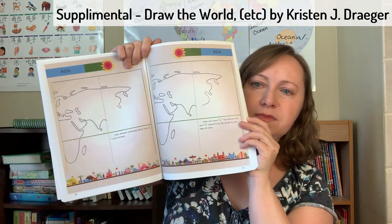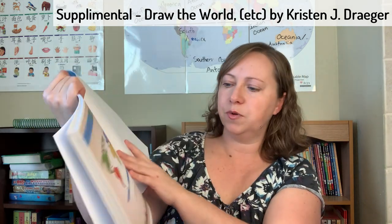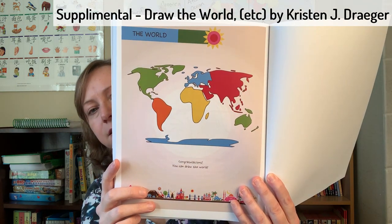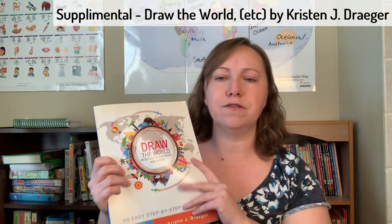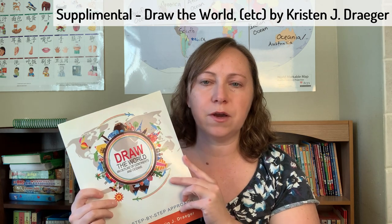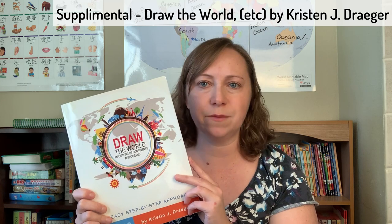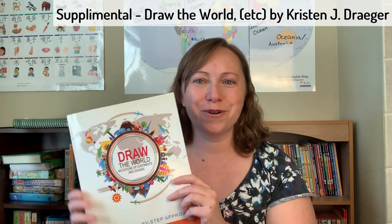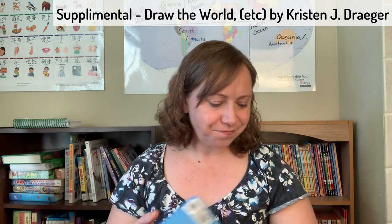So as you can see, you just slowly add more and more information. So you could just follow this book, and then you'd end up with all the continents. And then her other books are very similar. So the US is gonna have all the states and stuff like that. So I'm gonna pull those out once we get to those for him to use. But he did enjoy that. It didn't take him long to do it. Like I said, he already could draw the world pretty much freehand, but I thought it'd just be something fun that he would enjoy.